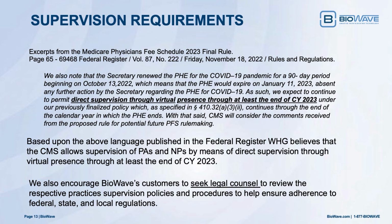in place. Supervision requirements. So we're fortunate that in November of 2022, just this last fall, the government released provisions extending the public health emergency for the COVID pandemic to go at least through the end of calendar year 2023. So we believe that based on this language that was published in the Federal Register, that the direct supervision through virtual presence will be allowed at least through the end of 2023. And again, we advise you to seek legal counsel, as you would always do in these matters, to make sure that state-by-state laws and regulations and policies and procedures are followed.